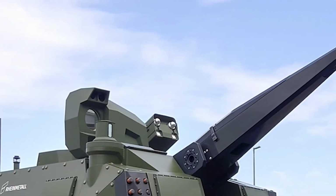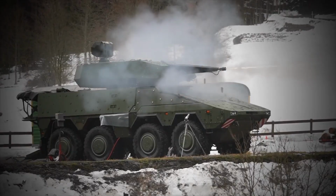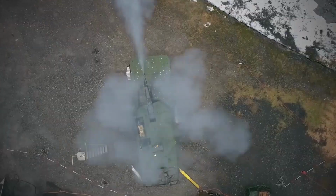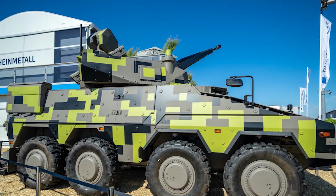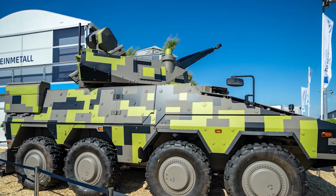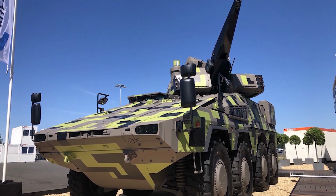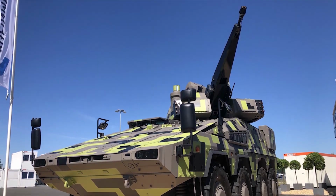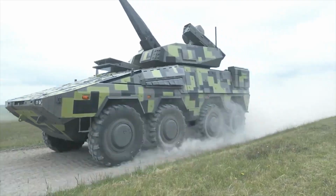The Skyranger is the first thing we'll talk about today. It's a flexible air defense system that can be mounted on anything from ships to wheeled ground vehicles. It was first shown at a military show in 2022 while placed on an armored personnel carrier, the Boxer. This showed how well it could be used in both mobile and static situations. The system, which has a Skyranger 30 turret on it, will protect against all types of missiles and weapons, from low-flying planes and helicopters to cruise missiles and unmanned aerial vehicles.